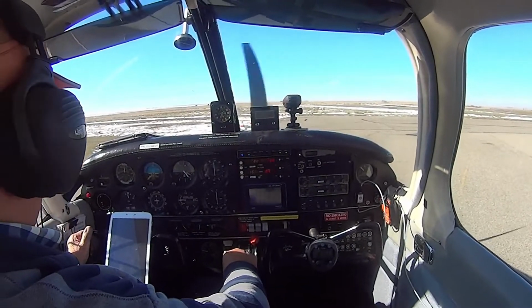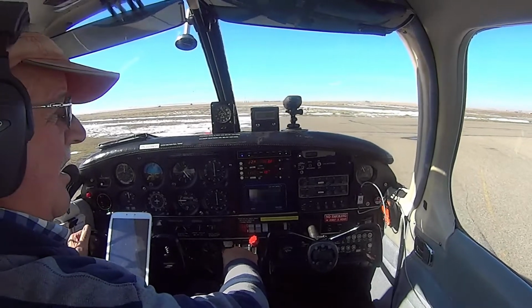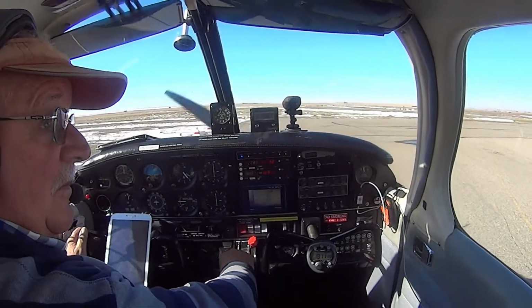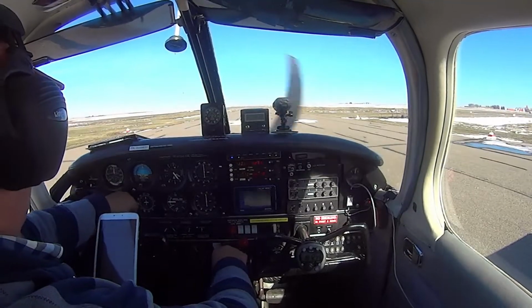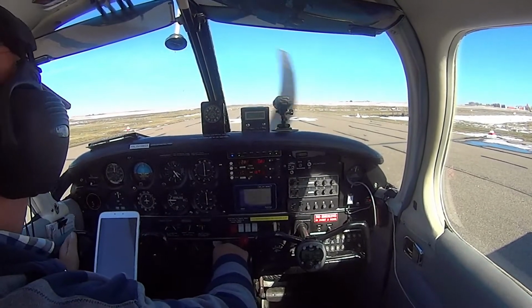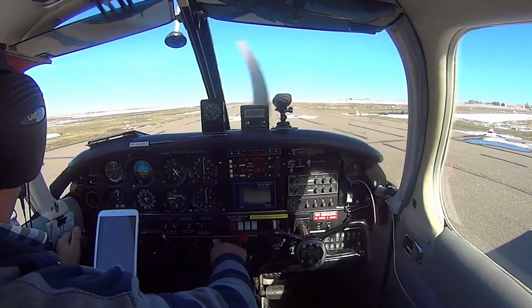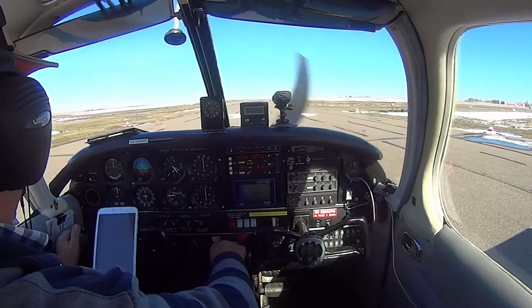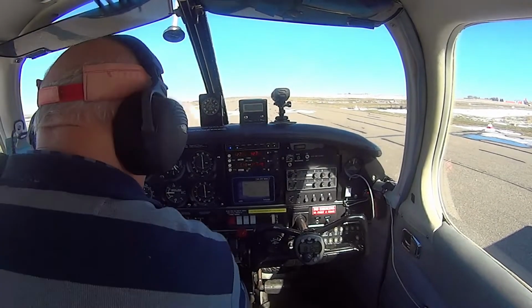Vulcan traffic, Cherokee Charlie Charlie November. We're taxiing to position runway 34, Vulcan. Vulcan traffic, Charlie Charlie November, departing runway 34, left turn out, westbound, climbing initially to 6,500. Vulcan traffic, Charlie Charlie November.